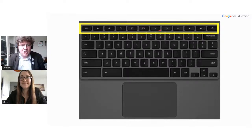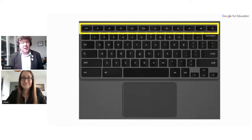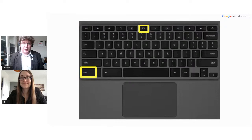Then we have brightness. So brightness up and down, and volume. So volume up and down. And then finally, the power button is usually on most Chromebooks top right. Not every Chromebook has the power key there. Some have it on the side. But most Chromebooks have a power key there as well, top right. So those are our function keys at the top of the page.